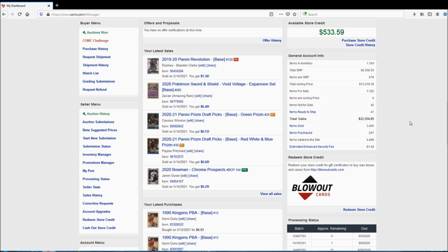COMC first year thoughts. Good way to sell off your cards and not have to do a lot of work. I mean, I'll send them 500 cards, and you've got to think, if you're going to sit there and individually list those on eBay or any other platform, you've got to take photos, you've got to list them, price them, stamp an envelope for all of them, and it's just hours and hours and hours of work.